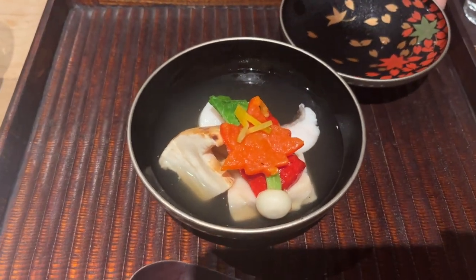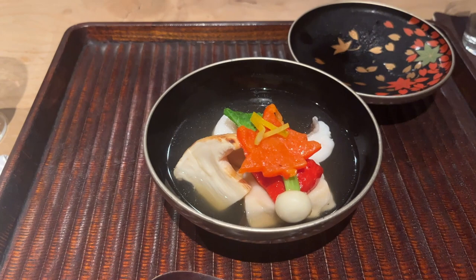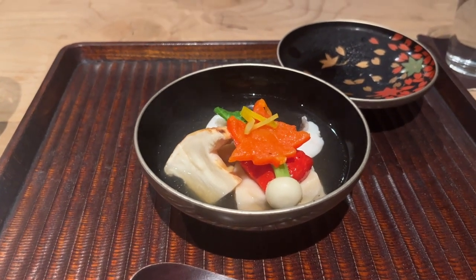Matsutake mushroom, sesame tofu, and Thai fish amadai.